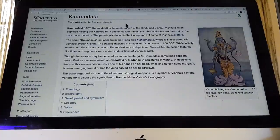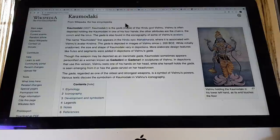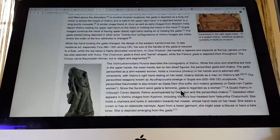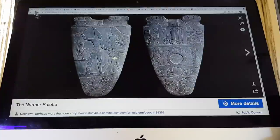So the name of the mace is the Kaumodaki. It's the gada, or mace, of Vishnu. And he often holds this, and he turns into, I think it's eight different avatars. One of them is Krishna, who slays a Naga, he slays a king, I believe it's a Naga king, with the mace. So that mace is very important. That mace there.